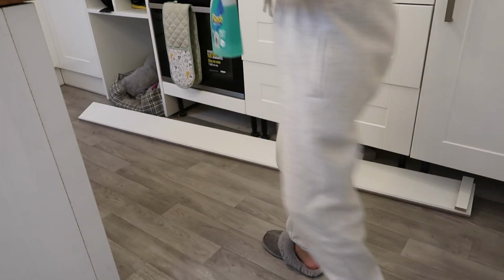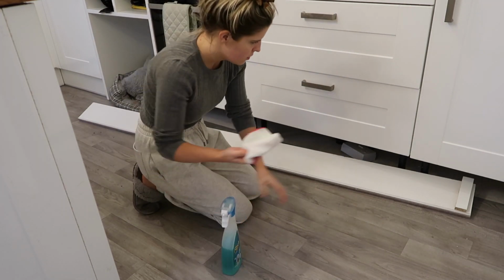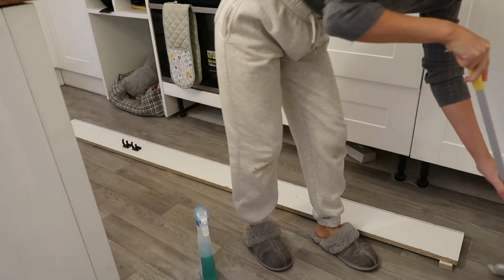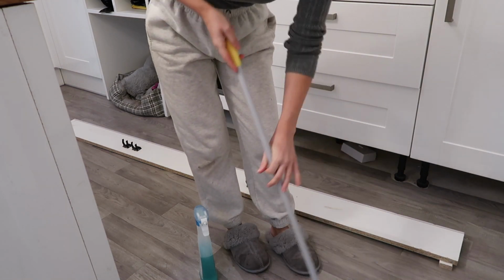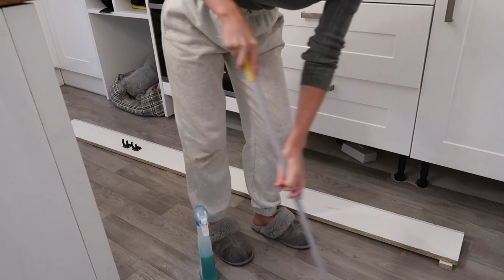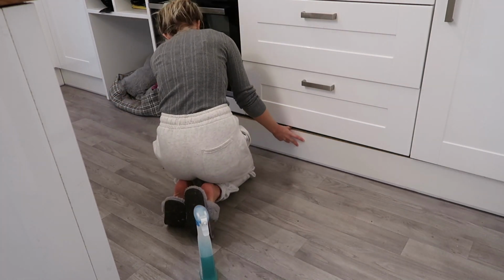So now onto the floor, I'm just using this same spray to take these kickboards off because they have a little seal underneath, and because my dogs wee sometimes in the kitchen, it sometimes seeps underneath that seal, so I like to take these off and give that a bit of a clean. And whilst it's off, I'm going to give it a little bit of a brush because there's a few bits of stuff under there. And then I'm going to start on the floor.